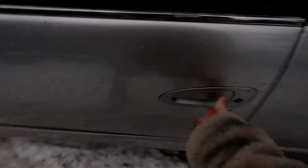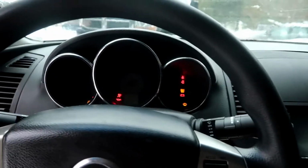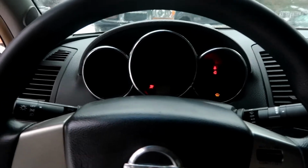But I'm going to go outside, and we're going to start up the lovely Nissan and let her warm up a little bit. So let's do that real quick. It is slippery out here. I imagine she's going to start right up, and then Sammy's over there. Let her warm up.